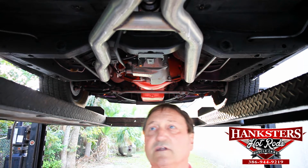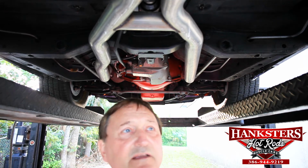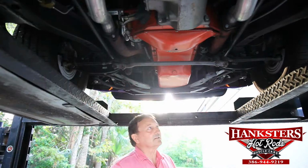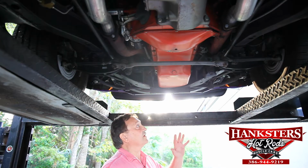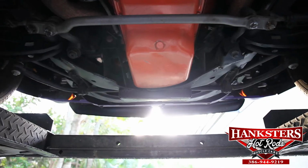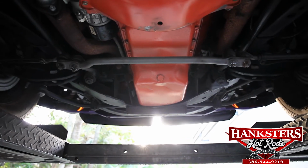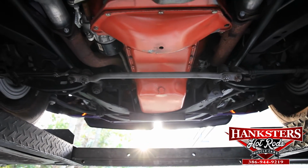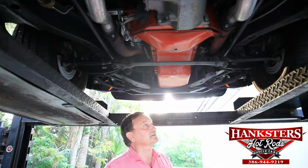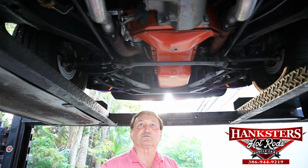Heading toward the back of the car, it's got a set of Dynaflow mufflers on it. Again, 2.5-inch in, 2.5-inch out. Talk about originality. This car even comes with the original Hemi type, Hemi only K-member with the skid plate built onto it for the deeper Hemi oil pan. It's Hemi only, nothing else ever came with it other than 426 Hemi. One serious original looking car.